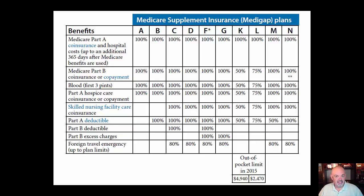Every company that sells Medicare supplement insurance must at least offer a Plan A. And you can see here on the chart, Plan A is just minimum coverage. They also must offer either a Plan C or a Plan F. And if you look, you can see that Plan C and Plan F are nearly identical coverage.